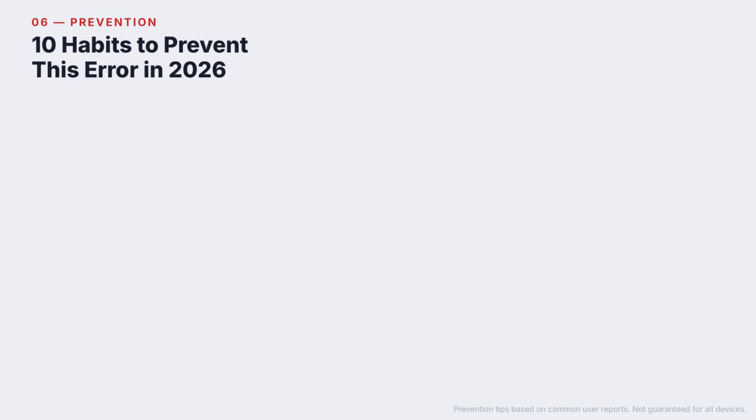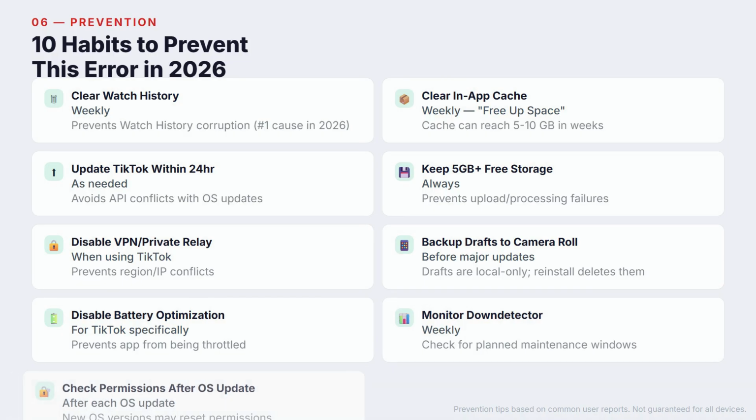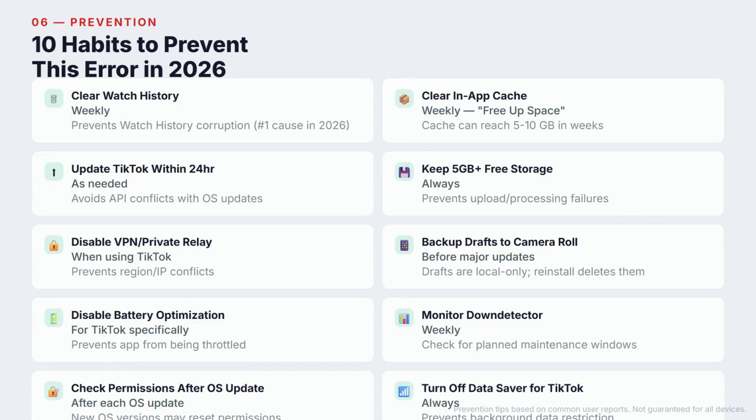Here are picks to prevent this error from happening again. First, clear your watch history every week. Second, clear the in-app cache weekly using free up space. Third, update TikTok within 24 hours of any new release. Fourth, keep at least 5 gigabytes of free storage on your phone. Fifth, disable your VPN and private relay when using TikTok. Sixth, back up your drafts to your camera roll before any major update.